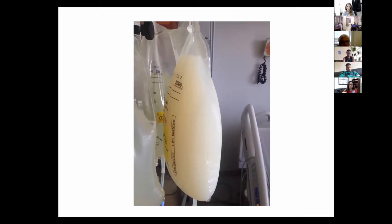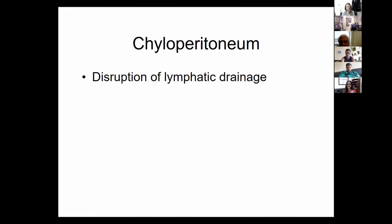So what's this? It's white PD fluid, right? What do you guys think? Someone added milk? Kind of. So it's chyloperitoneum. So this actually can happen, and this has to do with disruption of lymphatic drainage. And that can happen for a lot of reasons. That's actually not usually benign, but it's something that needs to be explored. But you can actually get white PD fluid. It means lymphatic drainage got obstructed or disrupted in some way for various reasons.